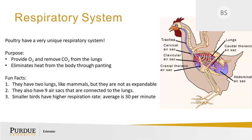So the fun facts for chickens are that they have two lungs, just like mammals, but they're not as expandable. Our lungs expand a lot when we breathe in, but theirs do not. They kind of stay the same size. The cool thing is they have 9 air sacs that are also connected to the lungs. So when they breathe, the first breath goes into the rear air sacs, and then when they first expire, that air is transferred through the lungs to be oxygenated. Then the third inspiration sends the air to the front air sacs, and then the expiration is sending that old air out, and then the process starts over. So really, instead of just a basic in-out breathing system like we have, they have 4 steps instead of just a simple 2.